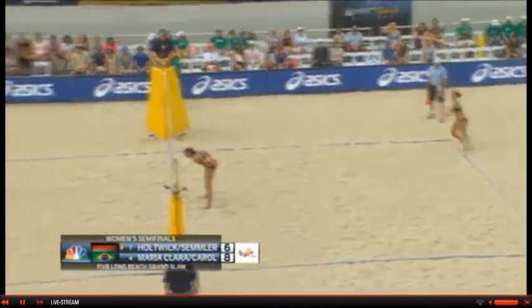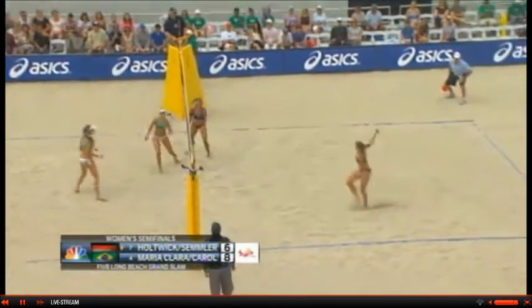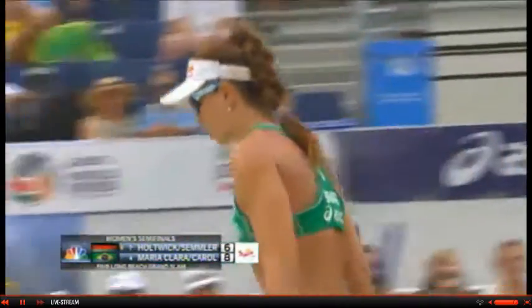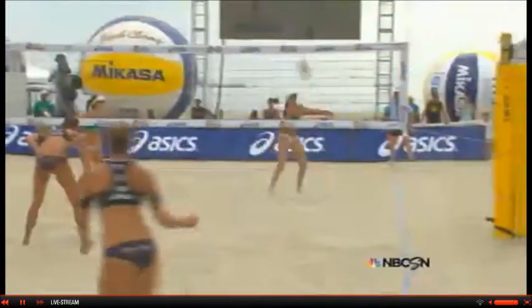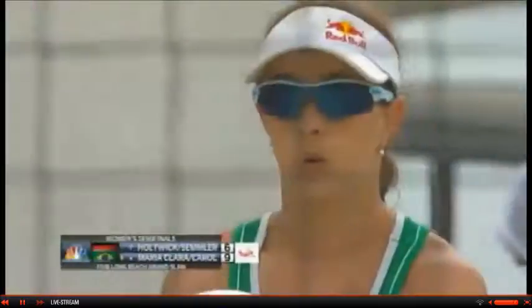Holtwick. Oh, it's just a joy to watch both these teams absolutely hitting the stitching off of the ball at the net and making it look so easy. That one's up and into the stands.